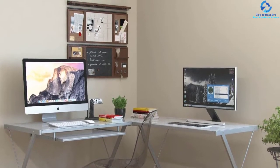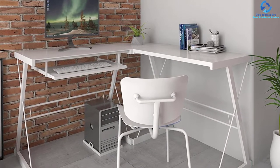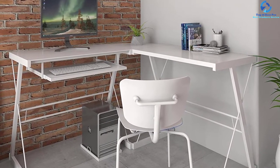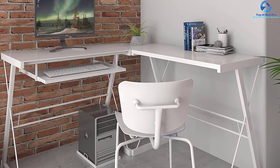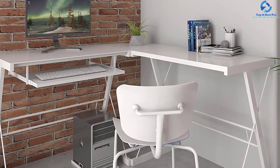It comes with a free CPU stand, and the keyboard tray can slide in and out and at the same time can occupy your side of the desk. It maximizes space in your room. It is easy to assemble, and all the requirements are included, so you do not need to purchase an extra thing to aid in installation.